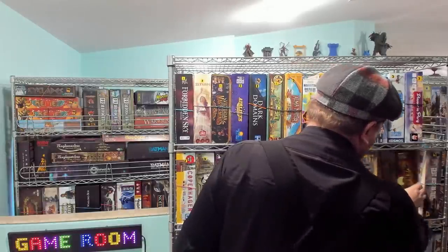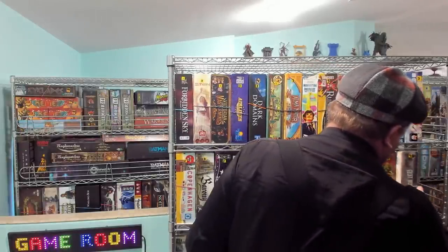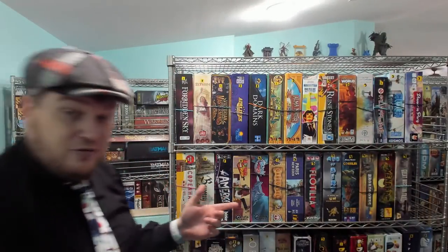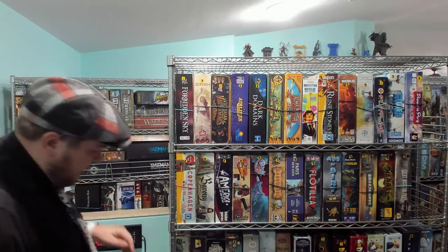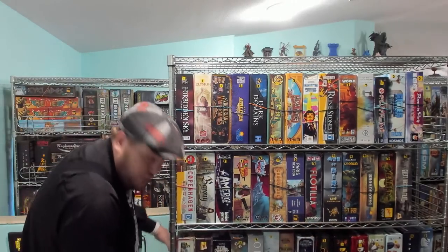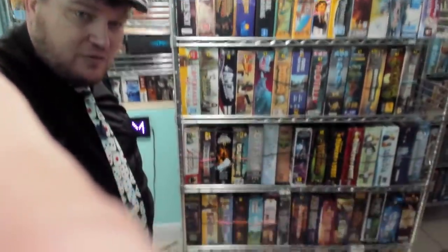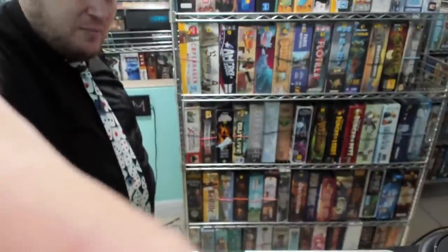Coralia, Broadhorns, Minara, and Great Western Trail. Although that one's going to be reprinted, so when that's reprinted, that one's going to be off. All right. Then we have Flamme Rouge. We're going to move down so you can see the bottom shelves.